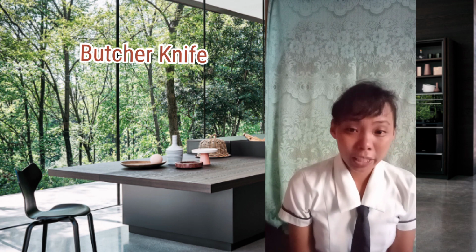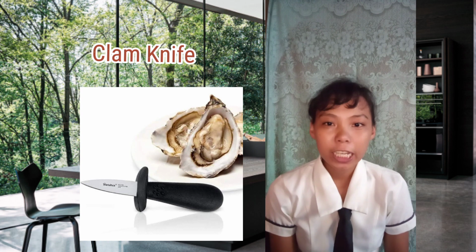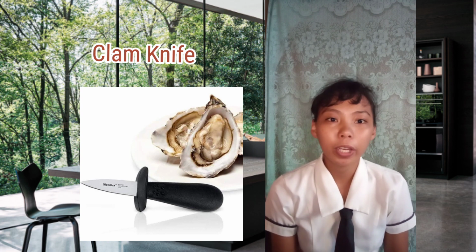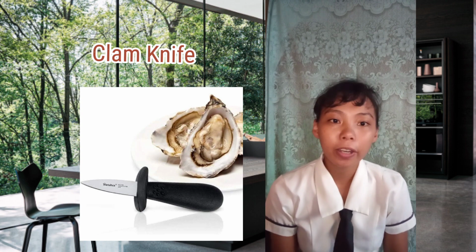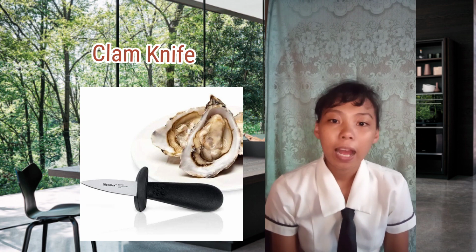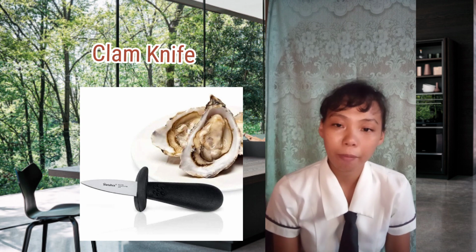A heavy broad, slightly curved blade used for cutting, separating, and trimming raw meats. Number 3. Clam knife. A short, rigid, broad blade knife with a slight edge used to open clams and selected shellfish varieties. Number 4. Cleaver. A very heavy broad blade used for cutting raw bones and heavy chopping.